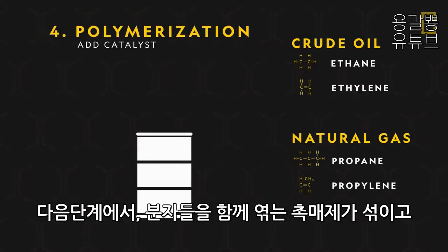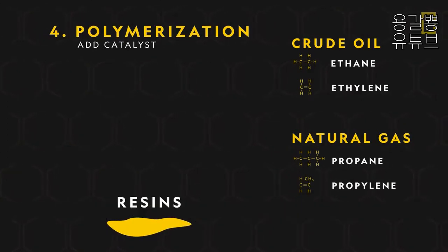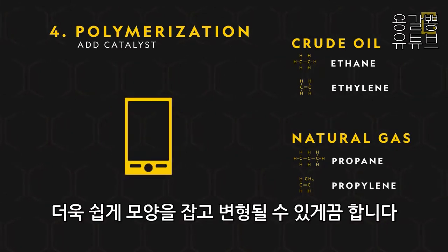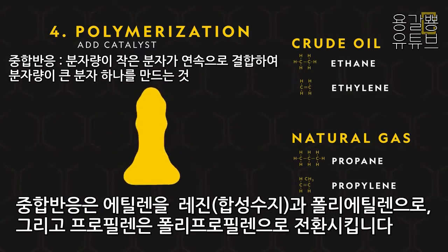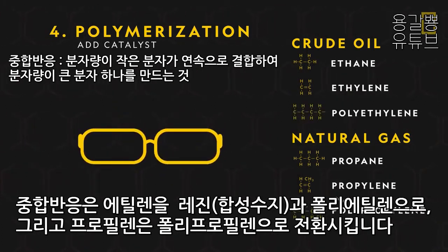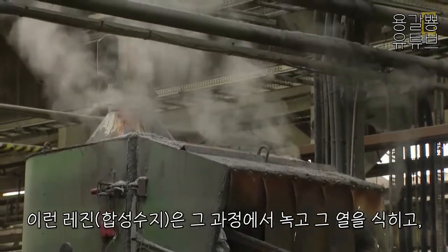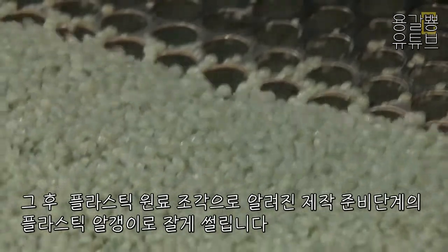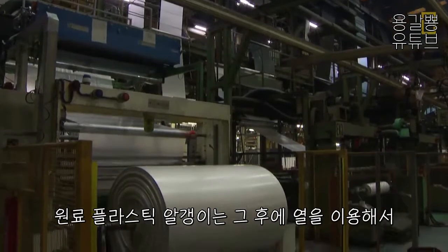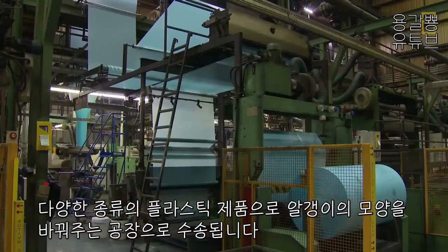Next, a catalyst is mixed in, which links the molecules together and forms polymers called resins. Polymerization converts ethylene into the resin polyethylene and propylene into polypropylene. These resins are then melted, cooled down, and chopped up into pre-production plastic pellets known as nurdles. Nurdles are later transported to manufacturers who use heat to mold the nurdles into different types of plastic products.